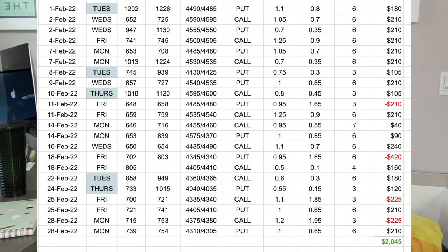I'm going to put on the screen what my February ended like. I had a much better return in February despite having 4 losers. I did the trade 21 times and I ended the month up $2,045, or 98% return on my margin. Let me help you try and understand the trade better.